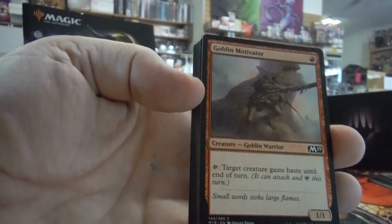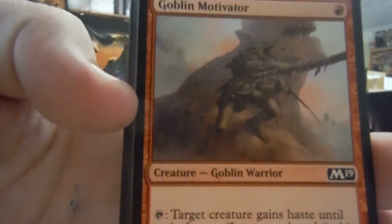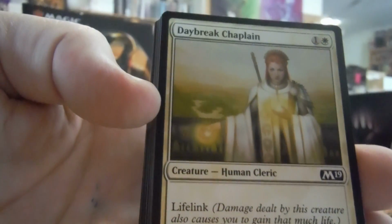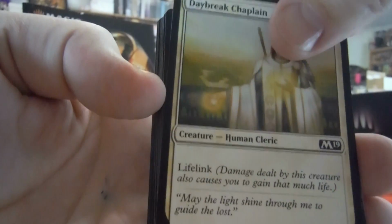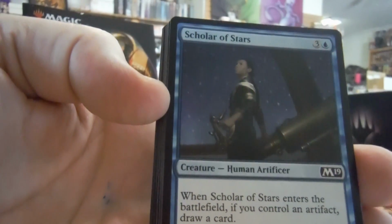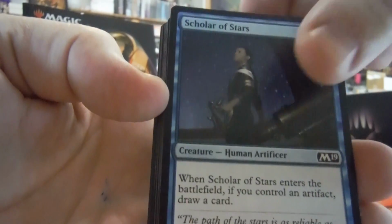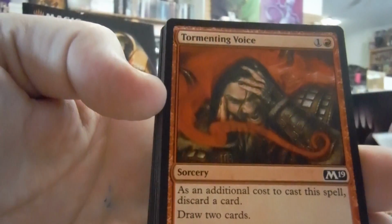We have the Goblin Motivator. He is there to provide. He is the Tony Robbins of goblins. Solid reference there. Daybreak Chaplain. And Scholar of Stars. That's like the yin and yang there. We got the day and the night. Again, the artwork, just love it.